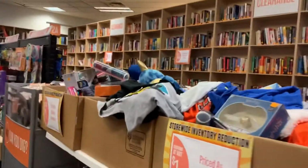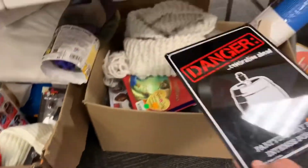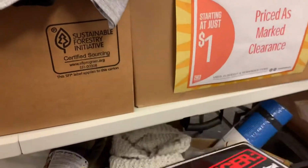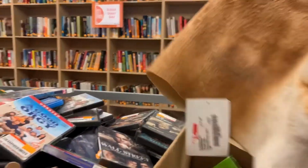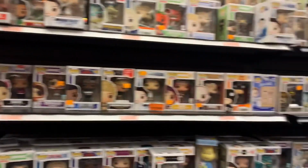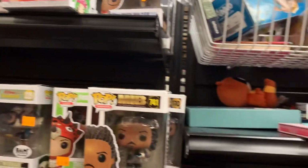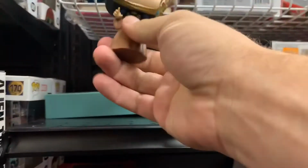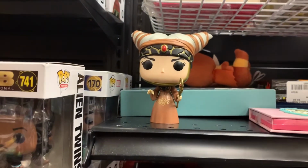Let's see here. Bins. These are typically like dollar pieces. Every now and then you'll find a sign, maybe. Display. Junk. Mask. A couple Pops. These are the clearance Pops. I haven't really found any clearance Pops that I'd like, but I always look just in case. Yeah, still nothing. Oh! This is pretty cool.